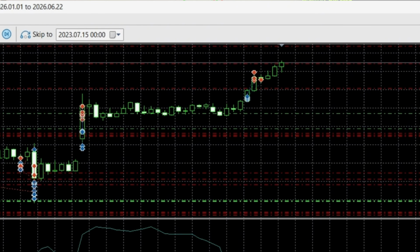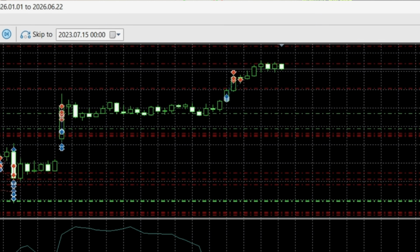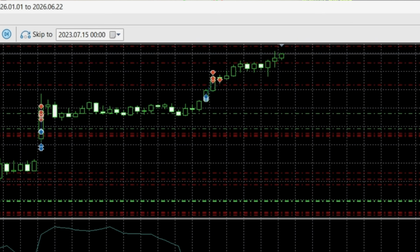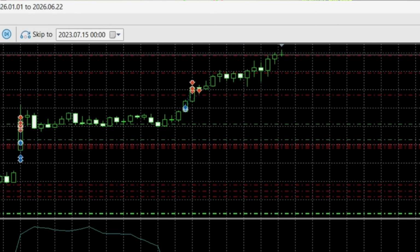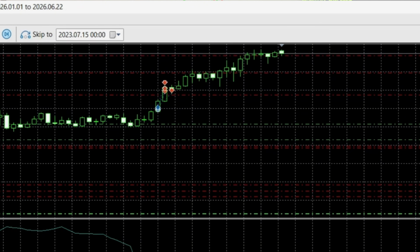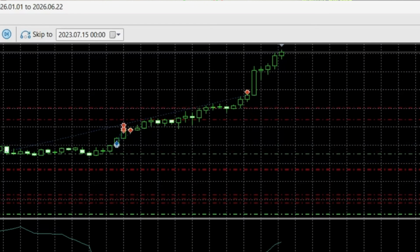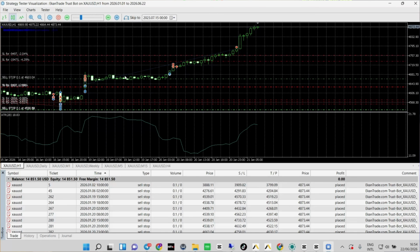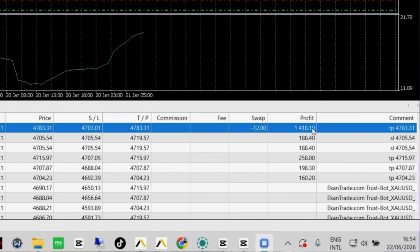Let's see how it's doing this. Boom. See this? It has closed out everything. This is how it's trailing the opportunity. Just from the opportunity, look how much profit we make. You see what is happening?